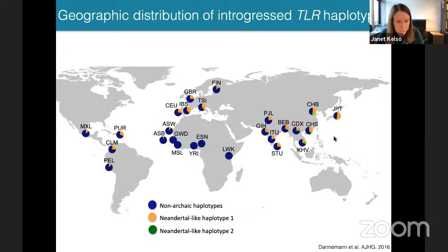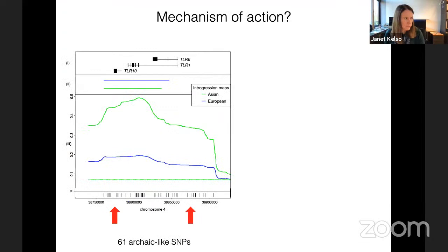You can also see that the frequencies, as indicated by the amount of the pie that the haplotype takes up, the frequencies of the orange haplotype vary quite widely. In fact, there's a north-south gradient in Europe with a lower frequency in the north and a higher frequency in the south. And there's an east-west gradient in Asia with higher frequencies of the Neanderthal-like haplotype in the far east and further west. Some analyses we've done suggest that this toll-like receptor haplotype has been selected multiple times in different populations in response to different diseases. But how does it work?